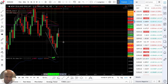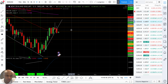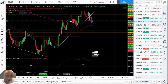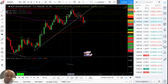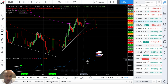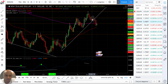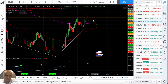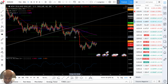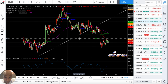First glance, huge green candle last month for NZD/USD. Kind of sideways based on the weeklies. Daily, you remember it broke through this triangle and then it ended up kind of rolling over, it looks like. This MACD looks like a double top, even though we don't see much of a double top here. It's kind of lopsided, but maybe we have a market that wants to roll over. This does look like a market that wants to roll over, okay?